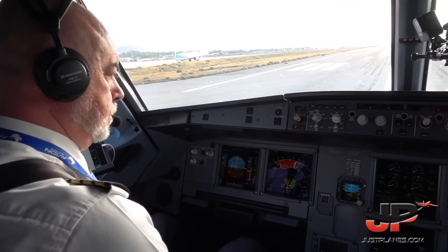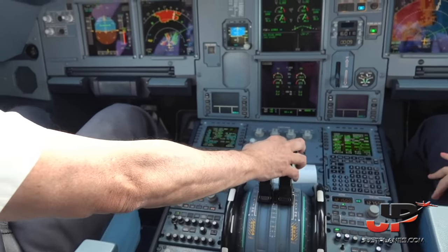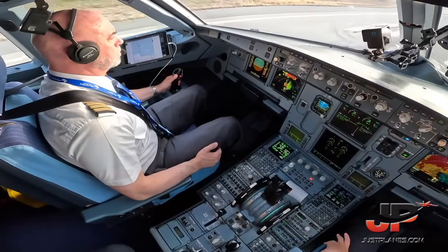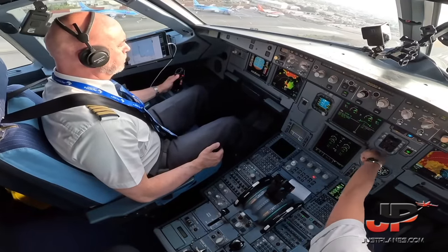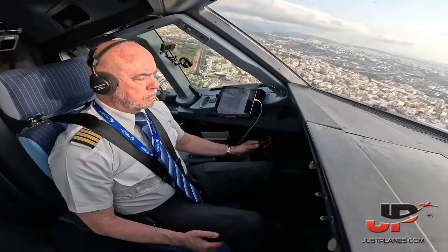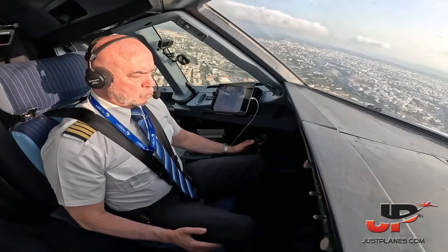Ready? Ready. Manual flex 52, SRS, autothrust blue. Check. V1. Rotate. Positive climb. Gear up. Gear up. Nav. Checked.